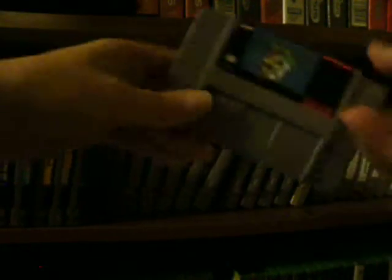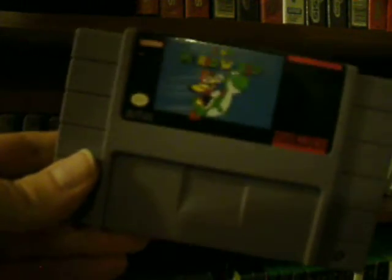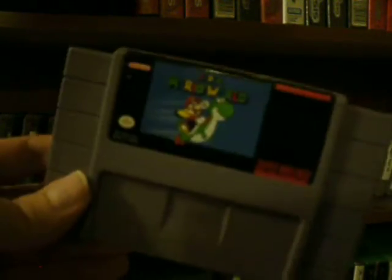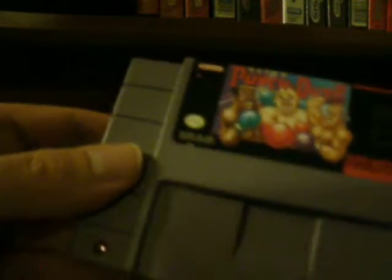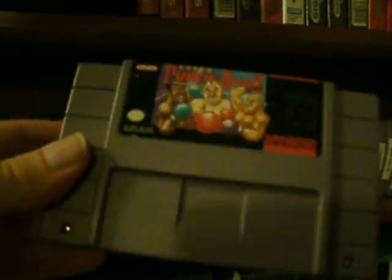And let's see, next up, and this was the pack-in game, Super Mario World. I do have the manual for this one, albeit no box. Super Metroid, more gaming backlog. Actually, technically, Super Mario 3, or should I say Mario Brothers? Yeah, Super Mario 3 and Mario World are in my backlog as well. Okay, Super Punch-Out. I probably want to get the original NES Punch-Out at some point, but this does me just as well.